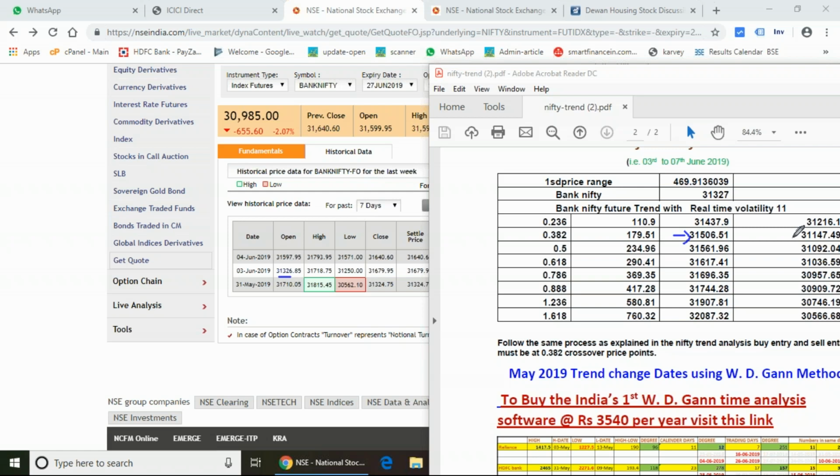It made a high of 31,718. 697 was one of the targets. 744 is another target. So you have gone till 718, 19. On 4th June, high was 31,793. So 40-50 points above this you have gone, but it has not come to the exact match. Low was 31,571, so very close to this point, 562 and 571. Very close to this point.